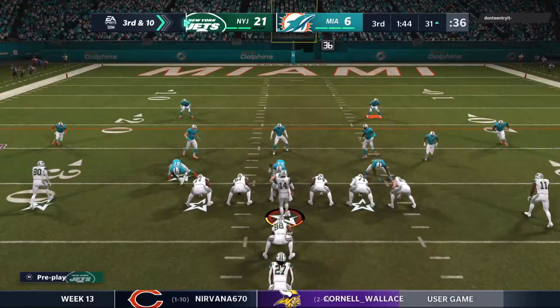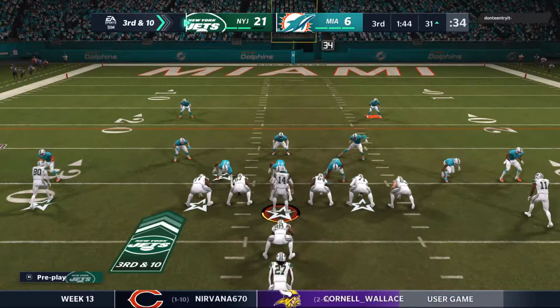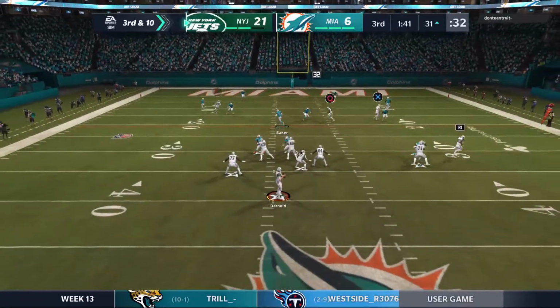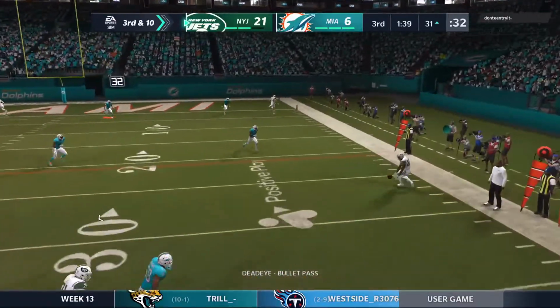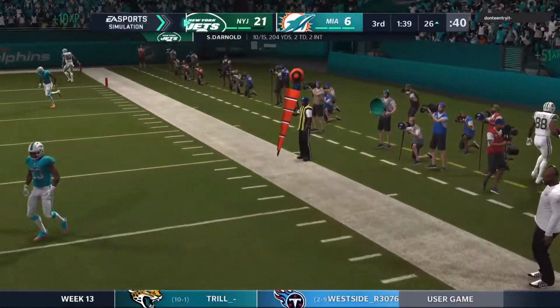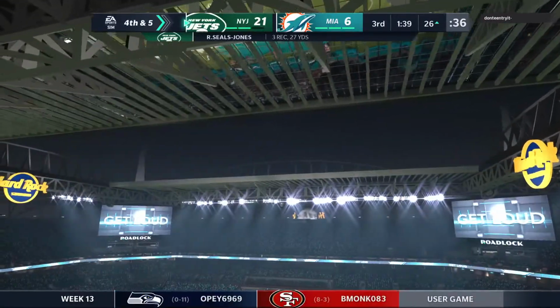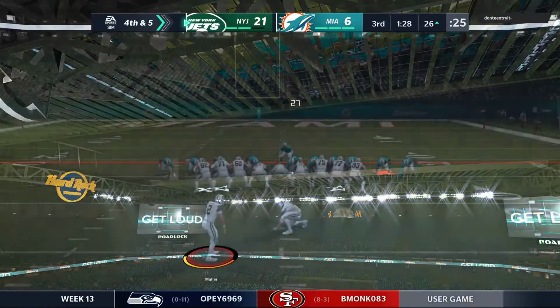It's been a pretty long drive. This will be play number 9, and they need 10 yards out of it on 3rd. To throw is Darnold. Jones, and he is out of bounds inside the 30. Just a 5-yard pickup, and it leads to 4th down.